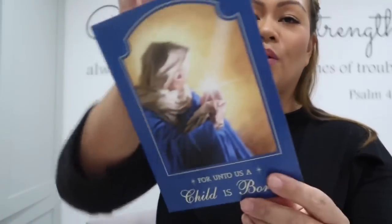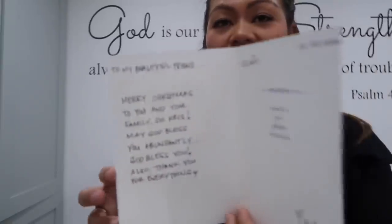So there is a card. As always, she always sends a card, guys. Merry Christmas and a Happy New Year, it says in here. So let's open it. Oh wow, look at that card. For unto us a child is born. Wow, her handwriting, guys. To my beautiful friend, Merry Christmas to you and your family, Sis Chris. May God bless you abundantly. God bless you also. Thank you for everything, Sis. Wishing you God's peace this Christmas. Lolita, 12/25/2020.